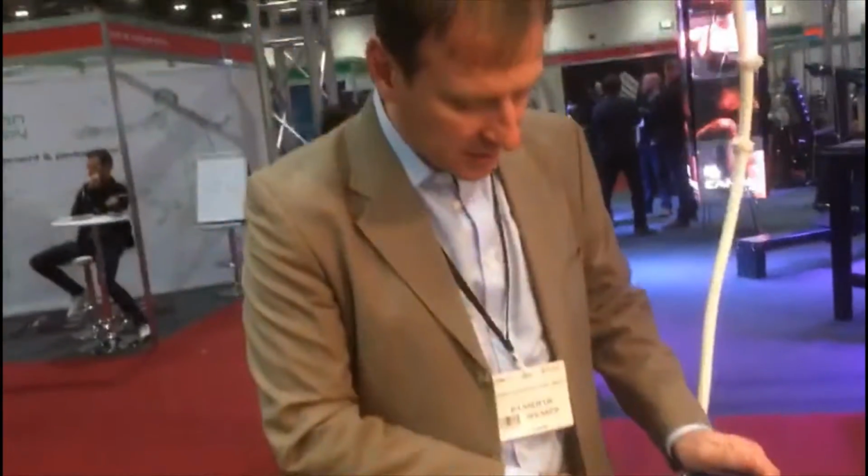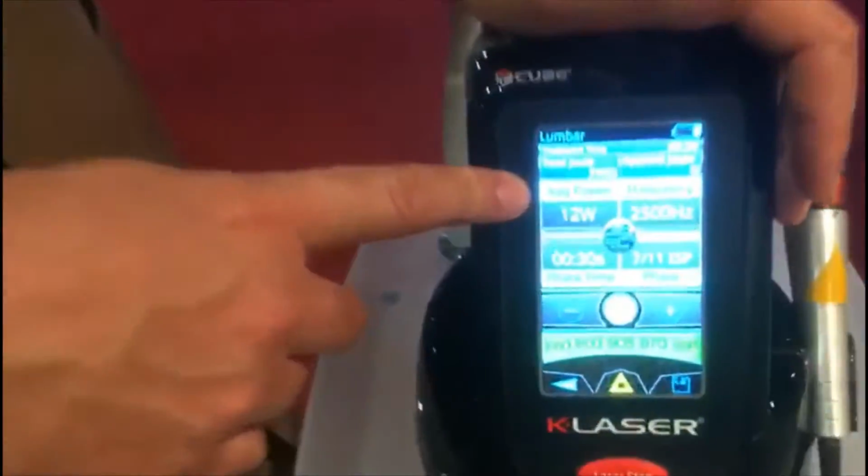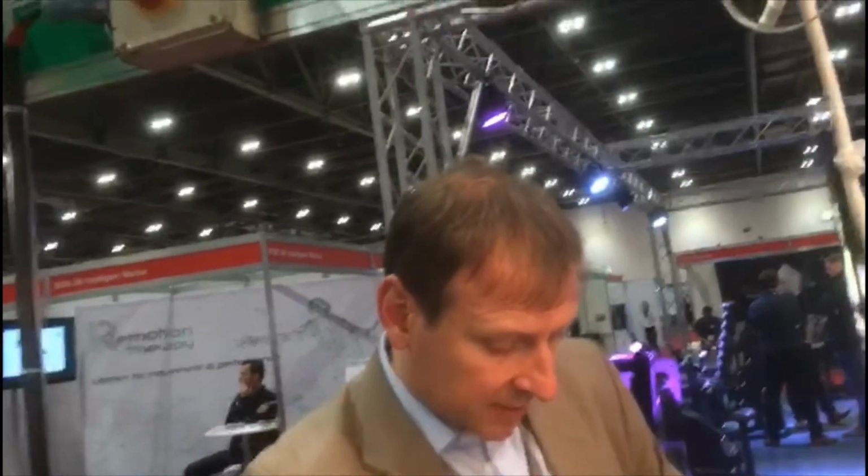Well, for a class 3B, the maximum power they could go is 0.5 watts. So automatically, just on this protocol, it's 24 times more potent. And what's potent mean? Potent means that we are able to achieve a depth of penetration in a short time frame with a safe dose of laser therapy.